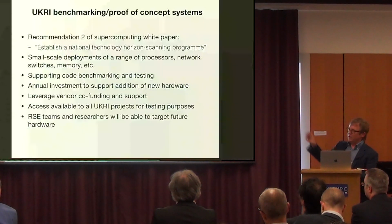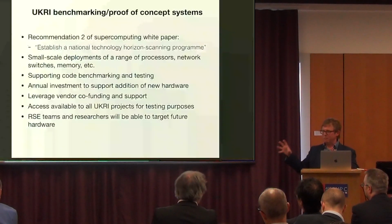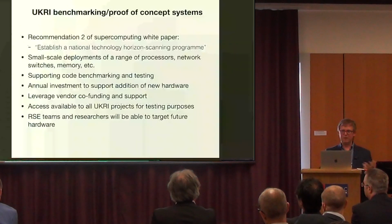And this will allow us to have annual investments. So essentially we buy, test small deployments of all the different bits that we need to put the larger scale systems together, and then the software engineers and the community are able to take advantage of them.